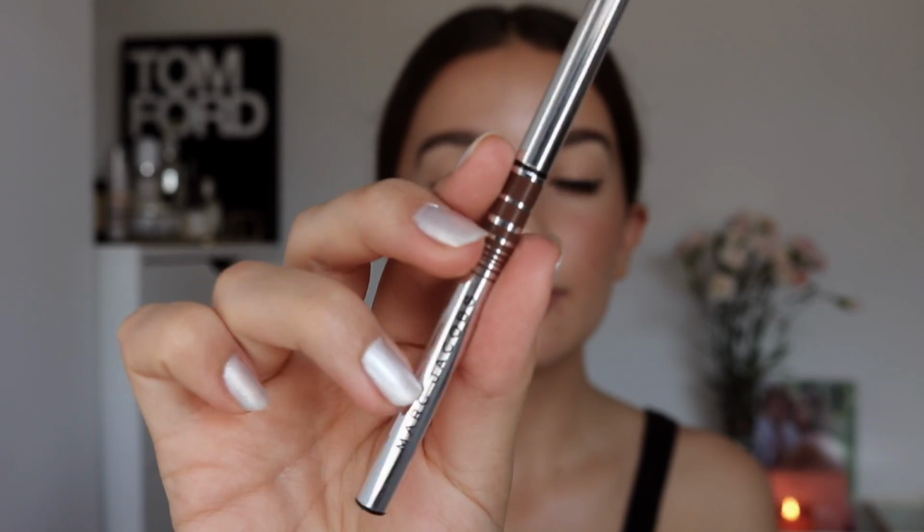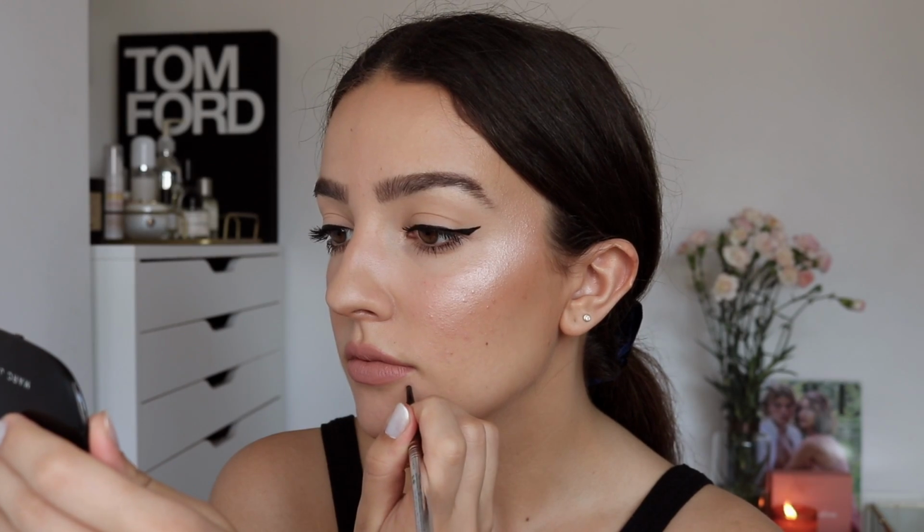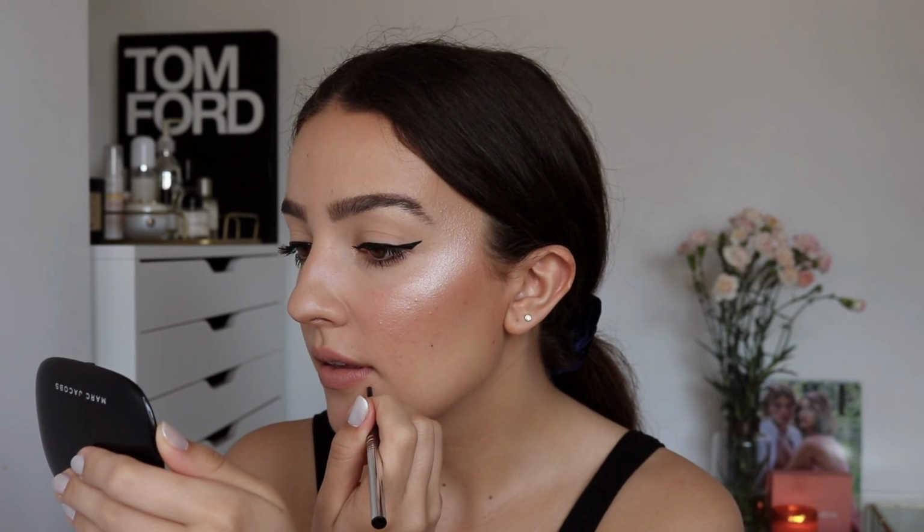And now I'm just grabbing a dark brown eyeliner by Marc, and I'm covering up this little blemish that I have under my lips and I'm turning it into a beauty mark. I think this is such a cute way of covering a little blemish.